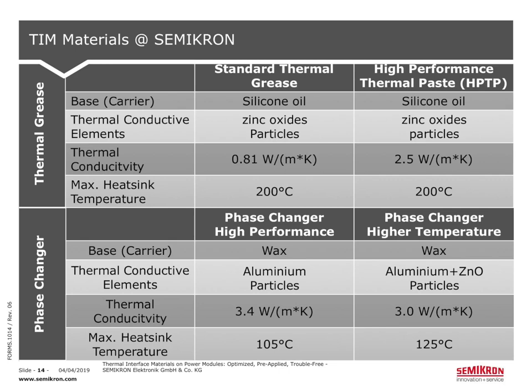Then, mainly for our baseplate modules, we offer phase change materials. In principle, we have two options. We have one for higher performance and another for higher temperatures. Both compounds are filled with wax and contain aluminium particles. The high performance option has a thermal conductivity of 3.4 watt per meter Kelvin, and the maximum heatsink temperature which is allowed is 105 degrees. Then when higher temperatures are requested, you should choose the other option, which is additionally filled with zinc oxide particles and has a thermal conductivity of 3.0 watt per meter Kelvin. But this compound can handle operation temperatures on a cooler of up to 125 degrees.